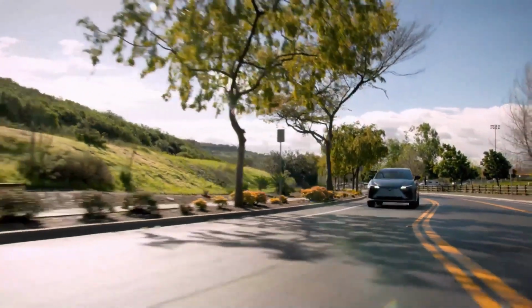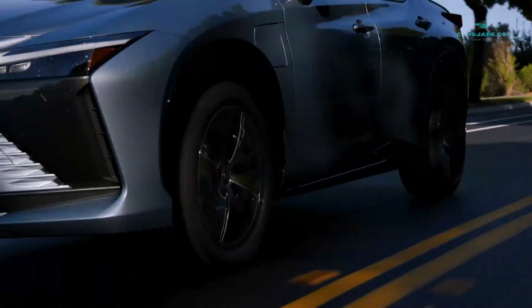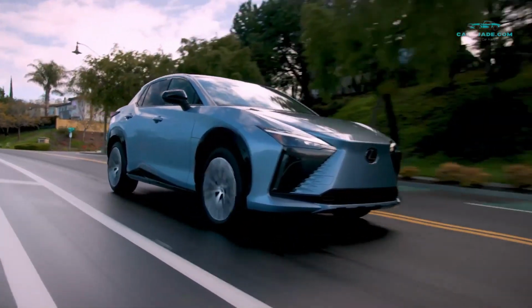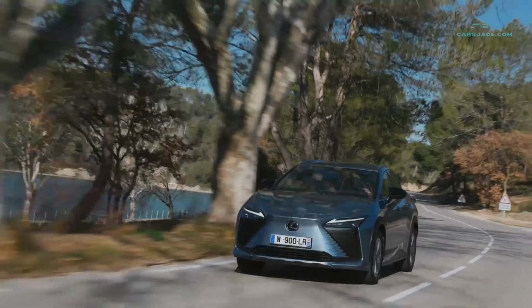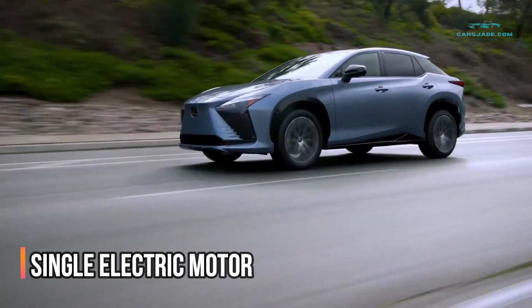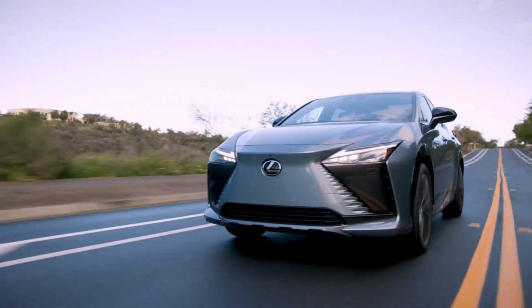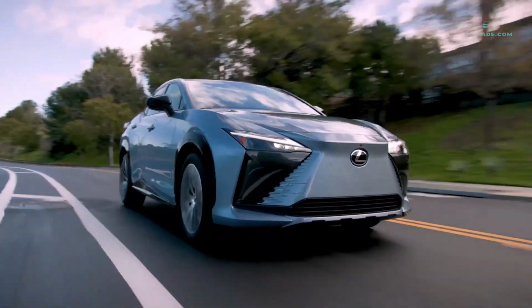Today we delve into the essence of automotive excellence with the 2026 Lexus RZ 450e. As the automotive world accelerates toward electrification, Lexus steps into the EV market with the 2026 Lexus RZ 450e, a compact luxury SUV that combines the brand's signature opulence with forward-thinking technology. While the RZ impresses with its upscale interior and modern design, it faces challenges in terms of powertrain performance and range compared to its luxury EV rivals.